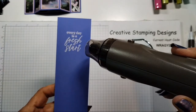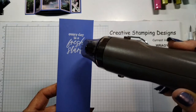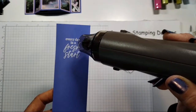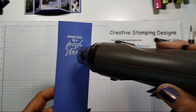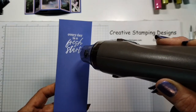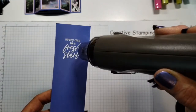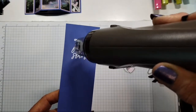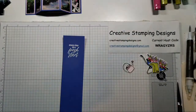And I don't know about you, but this heat embossing never gets old to me. It was one of the first things I did when I started stamping. And I love just watching it turn. You want to be careful not to overheat because you can burn embossing powder. Okay.